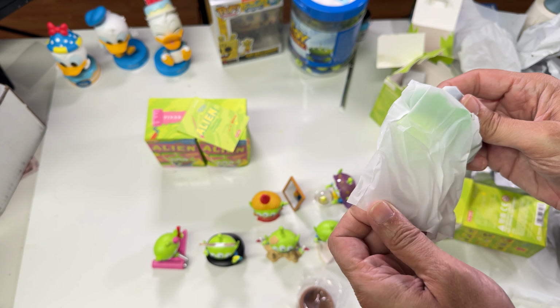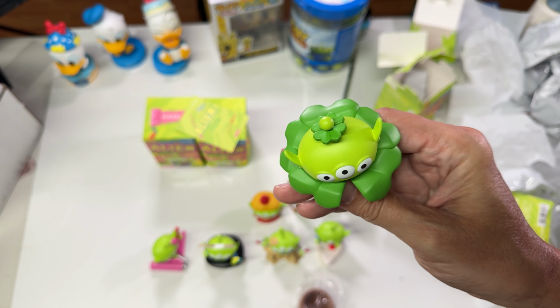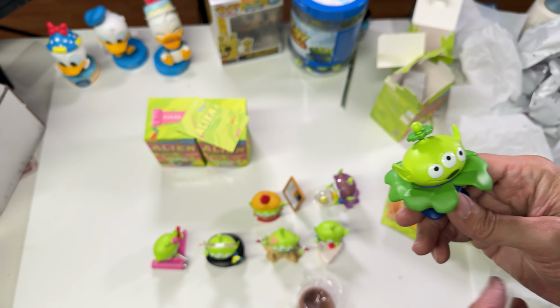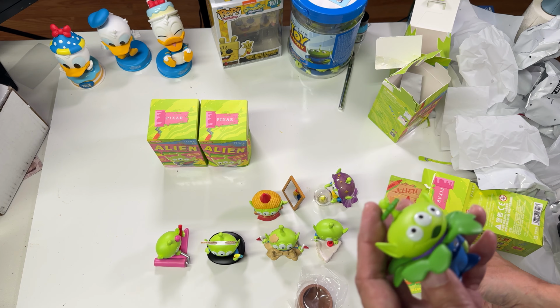And the funny thing is, this particular one, the Lucky Charm one, was actually a chaser in another series. But this one you actually get. It's not the chaser. But I guess it's the plant. Don't you dress up as plant?